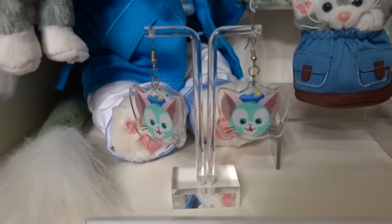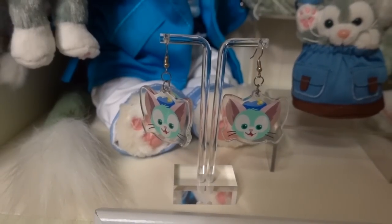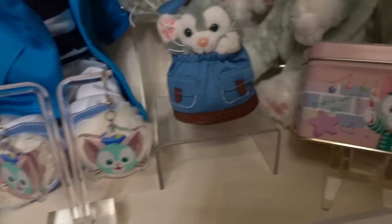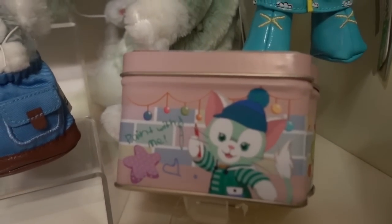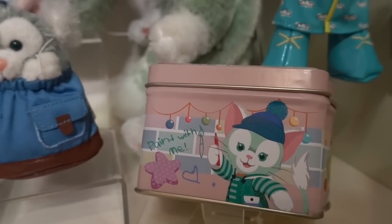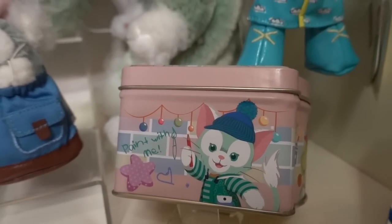And these little earrings were given to me by one of you guys. So thank you so much for sending these to me. They are so very cute. And then I got this little tin that says paint with me, and it has Gelatoni holding a little crayon. And I think it's just so cute.